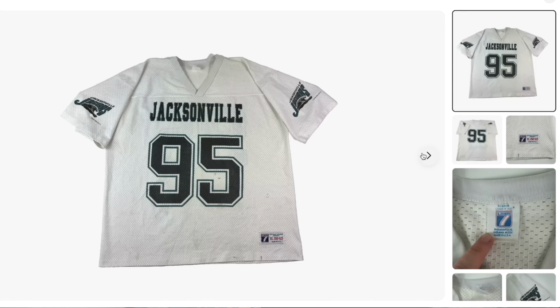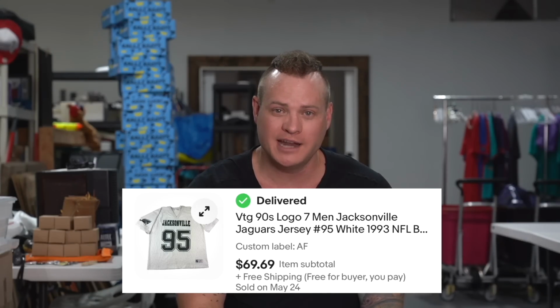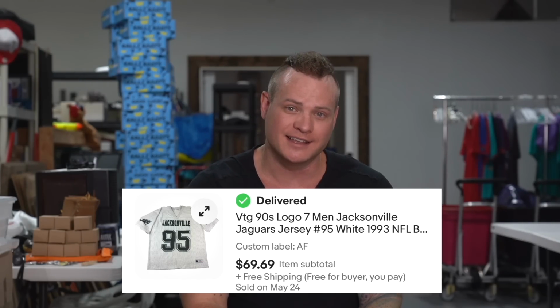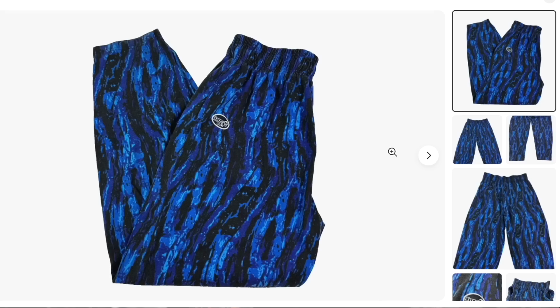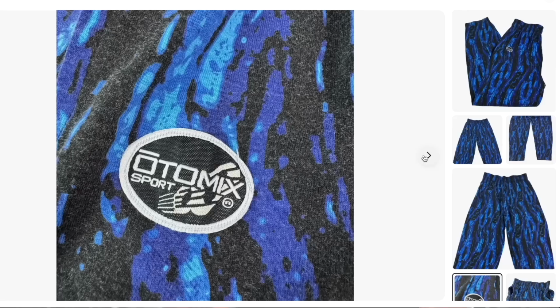You may have seen us source this next item in one of our past YouTube videos. I found this jersey in the Dominican Republic. We went on a little adventure. I'll link that video somewhere up here, but we went on a little adventure in the Dominican Republic, found a clothing flea market thing, and I paid roughly $15 for this jersey, and it sold for us on eBay for $69.69.